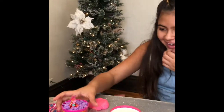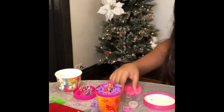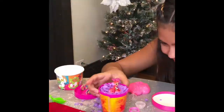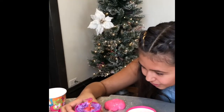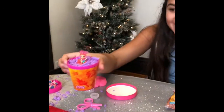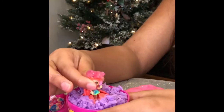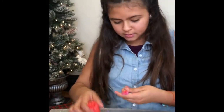Oh my gosh! I was not expecting that. It just popped up. Oh my goodness. Wow, I didn't think she was ever gonna come up. It took about 5 minutes. So cool. Let me see. That kind of scared me. That scared me too. It just popped out. And you got a pink one. Yay! Oh my goodness. Okay.